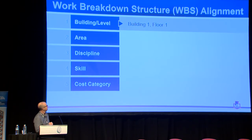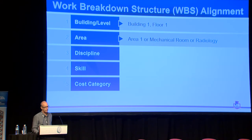So building 1, floor 1 would be obvious for level 1. An area could be area 1 or a mechanical room or radiology, for example. Sometimes these area breakdowns are driven by what the general contractor and the owner want us to do when it comes to billing the projects. So when we build a project, sometimes they want to know, how much are you billing me for the radiology department in this particular pay application?